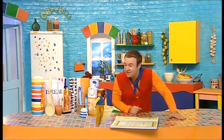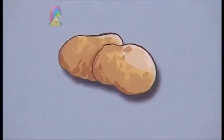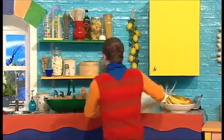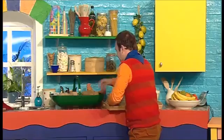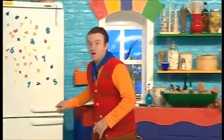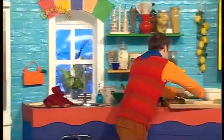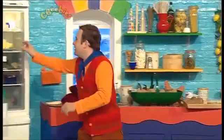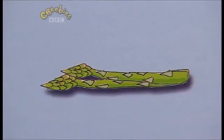You read out the ingredients, Little Cook, and I'll see if we've got them. OK, let's see. We're going to need potatoes. Potatoes, well, I got those from the garden this morning, so here we go. Potatoes, yep. Peas. Peas in the fridge, fresh or frozen. There we go, got the peas. Cheddar cheese. Cheddar cheese in here as well. OK, yep. And asparagus. What?